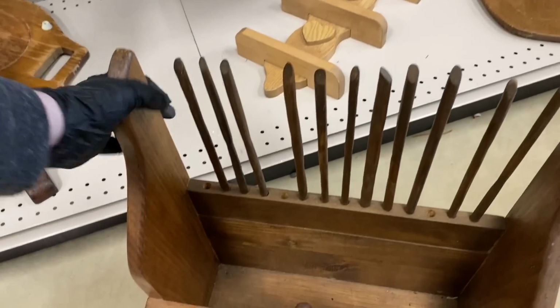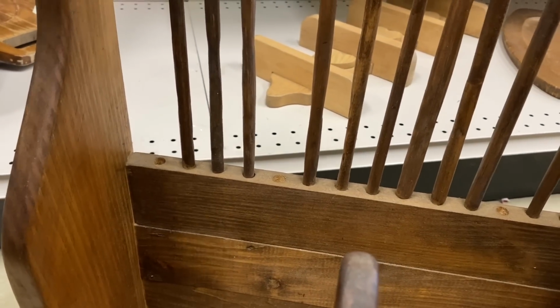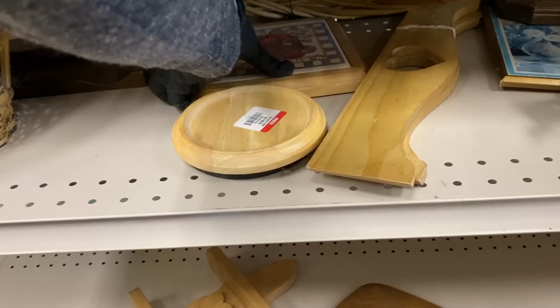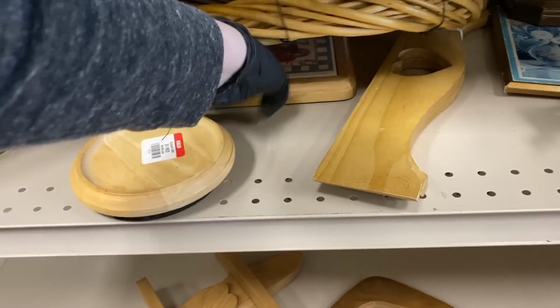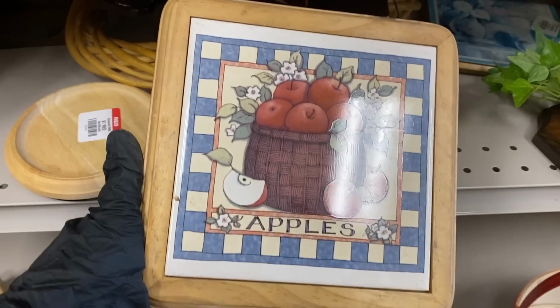They had two of these sitting on the shelf there. I was trying to figure out what they were. It looks like something to do with maybe yarn or knitting. They had some of the pegs on the back broken, but if you guys know what that is, let me know. I was pretty intrigued by them. I thought they could be repurposed into something. I didn't end up picking them up, but I thought they were pretty neat.